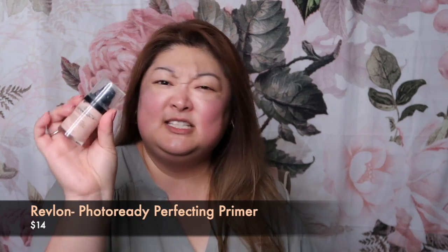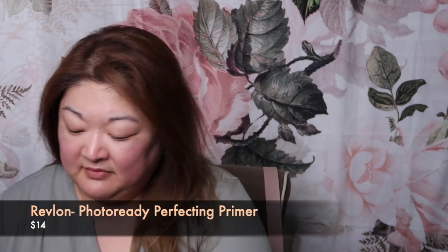So we've sunscreened, we're gonna prime. I did manage to pull out a drugstore primer. This is the Revlon Photoready. This has been out forever. I don't have that many drugstore primers. We're gonna start with that, and let's just lightly tap and start applying this to the inner part of my face and work it outwards.